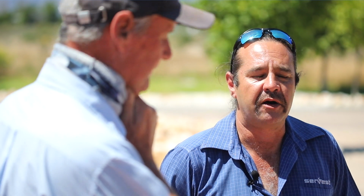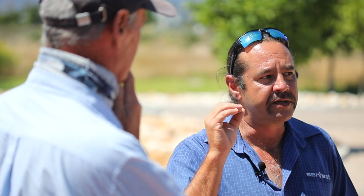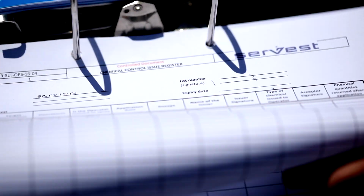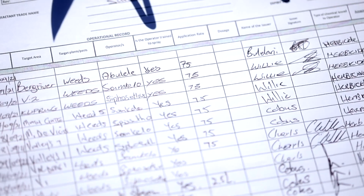So when we do any spraying, we make sure that there are safety protocols in place, and that's why we've got a safety file in our office where we issue chemicals. We issue the PPE every day we spray, and there's a control sheet where the operator, who needs to be trained, signs for the chemicals, so there are no mishaps. If something is wrong, we can go back to that control register to see what was sprayed at that time, on that date.